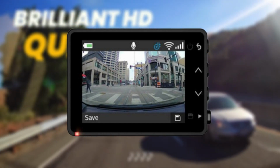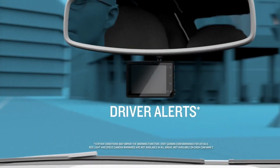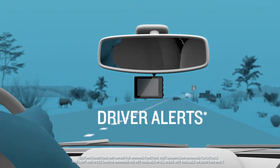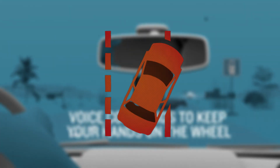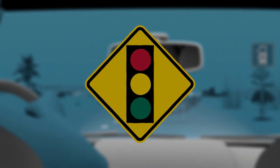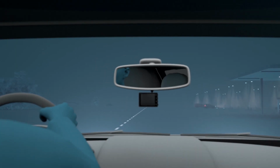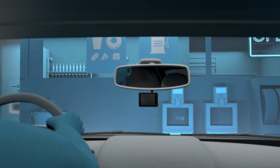Its compact size seamlessly integrates into your vehicle, while the 2-inch LCD screen keeps you engaged and informed. But what sets the Garmin Dash Cam 57 apart are its remarkable safety features. For those driving without advanced driver assistance systems, this dash cam steps up with forward collision warnings, lane departure alerts, and even notifications for traffic signals and speed cameras.